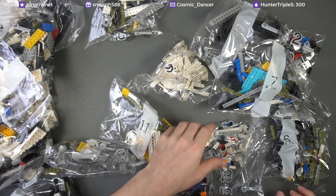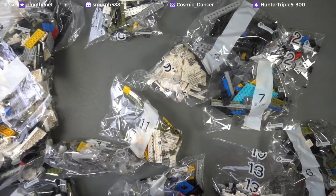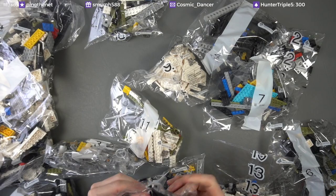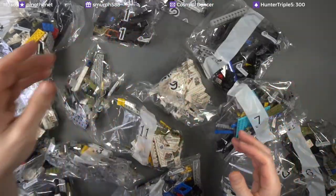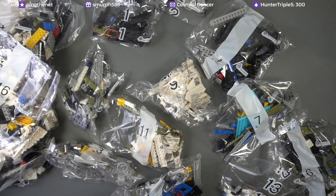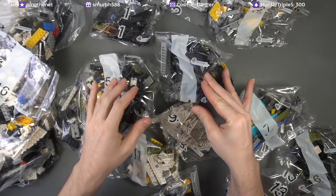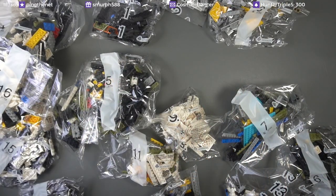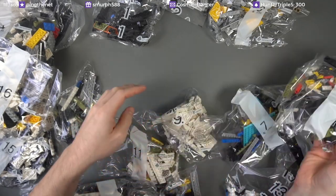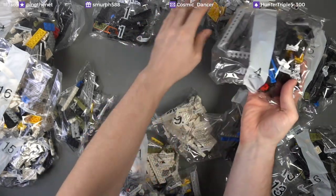First stop, knolling the bags. Yeah? 13. There's bag number 1. 2. There's 5. There's 3. 3 looks like it might be the satellite. Where are we here? 4.